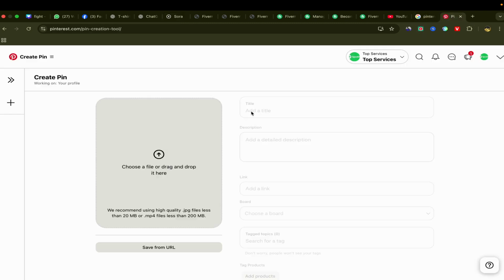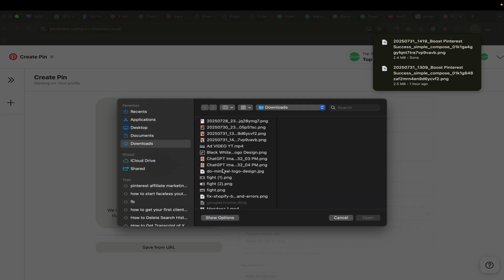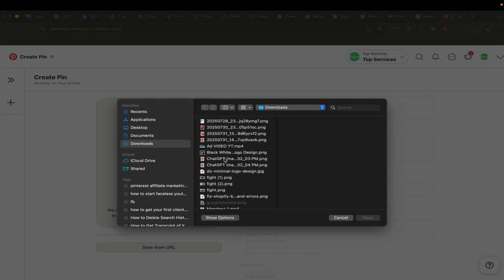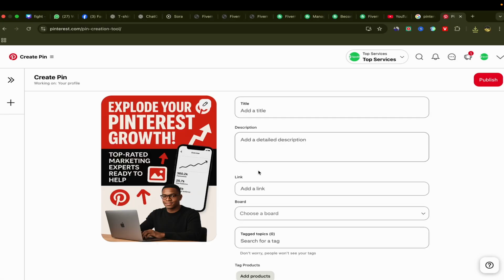Go back to Pinterest, okay, and click over here and upload your picture. Let me see and find the picture. I already have a lot of pictures here, so this one, I'm gonna use this one. So here you go. That's a really good eye-catching pin picture, which is really crazy.